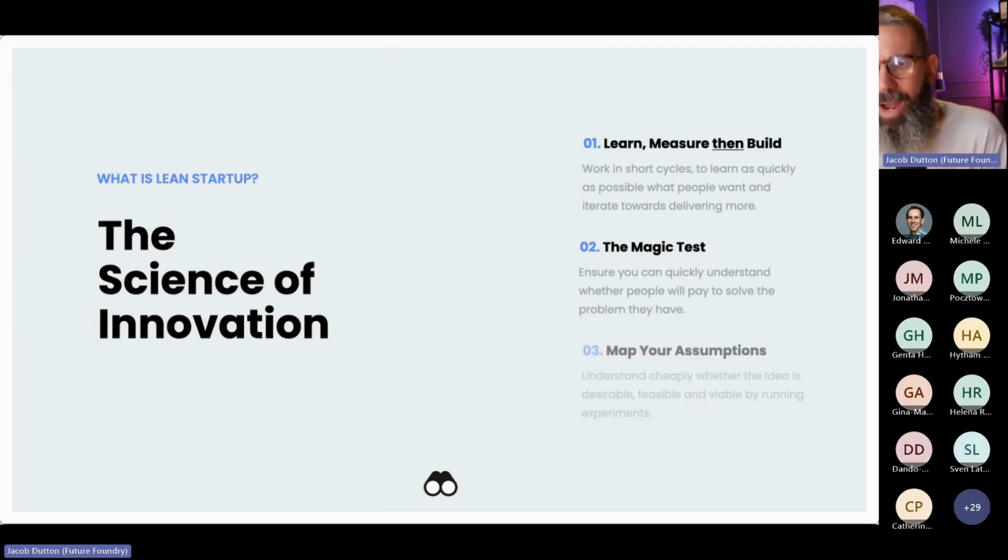And I guess the final way that it's different is that it's focused first on testing assumptions, specifically those leap of faith assumptions that we looked at. We need to know, can we build this thing? If we build it, will anyone use it or buy it?